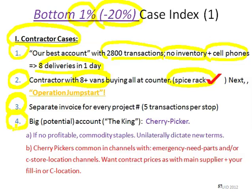We have a couple slides of indexes just to sort of give you a preview of coming attractions. Then we'll dive deep into each one of these. So that ends the slide. Thank you.